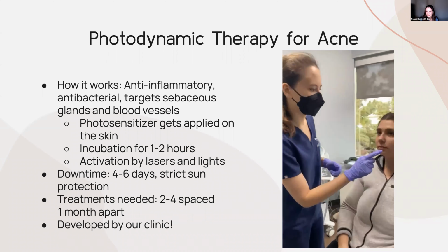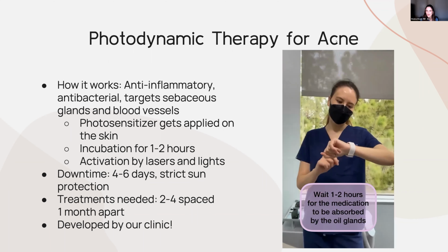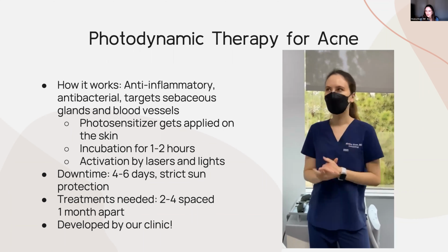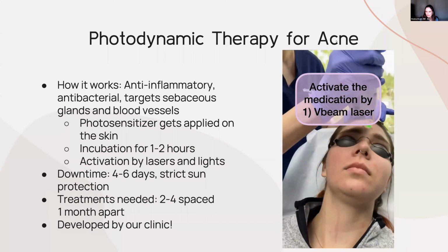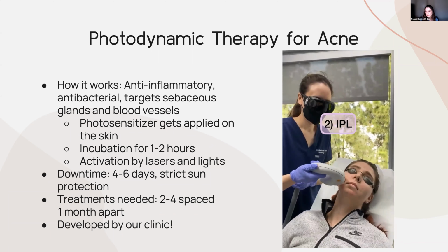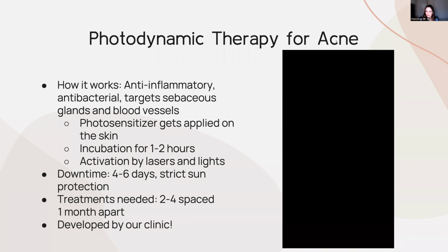So this is the photosensitizer. It's a clear gel, and I'm applying it on the entire skin. And then you have to wait 1 to 2 hours for the medication to be absorbed. And this is the Vbeam laser. It also targets redness, so it'll help with the redness of the acne as well. And the IPL will help with reds and browns. And then we're also activating it with a red and blue light.